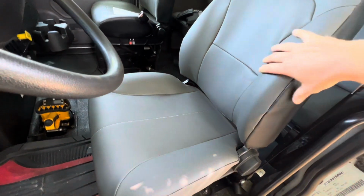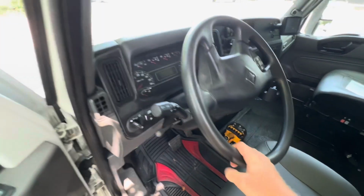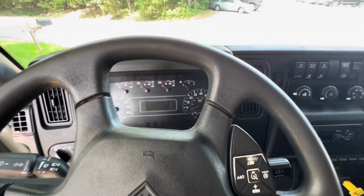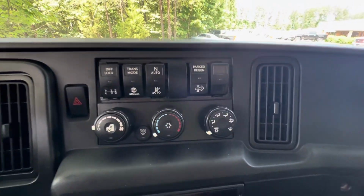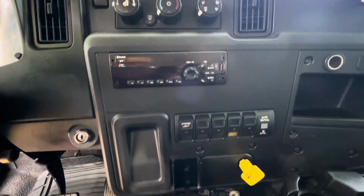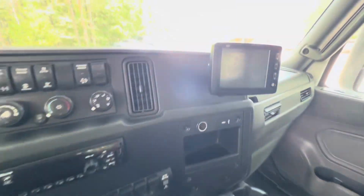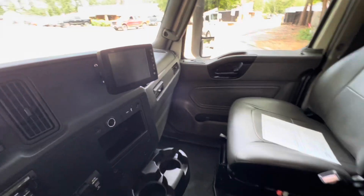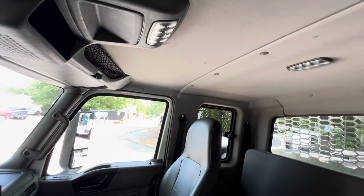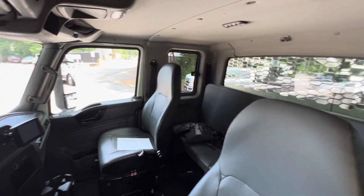The seat bottom and back have just been replaced. They're brand new, so there's no rips or tears here. It's an air ride seat. Again, air ride rear, cruise control, locking rear end. Rear view camera. Tons of cab space inside of here. Internationals definitely have the roomiest cabs in terms of height.